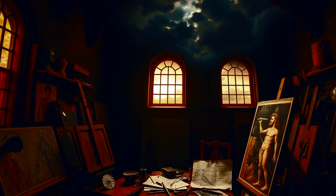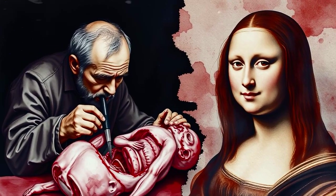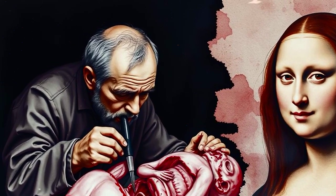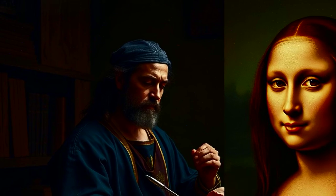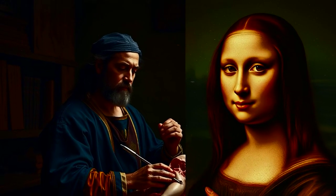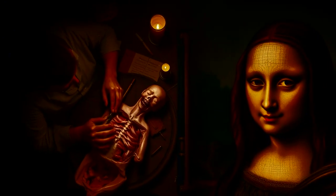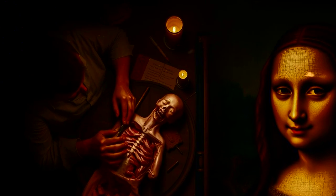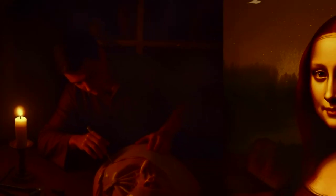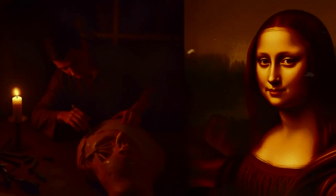Leonardo applied layers upon layers of translucent glazes. Some estimates suggest over 30 individual layers, each one thinner than a human hair. This painstaking process took years to complete, with Leonardo allowing each layer to dry completely before applying the next. The result is a luminous quality that seems to glow from within, as if the subject possesses an inner light source. But Leonardo's technical mastery goes far beyond sfumato.